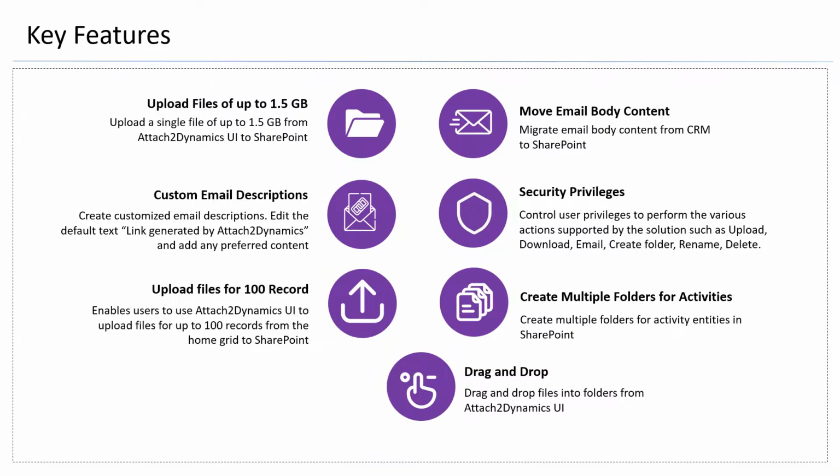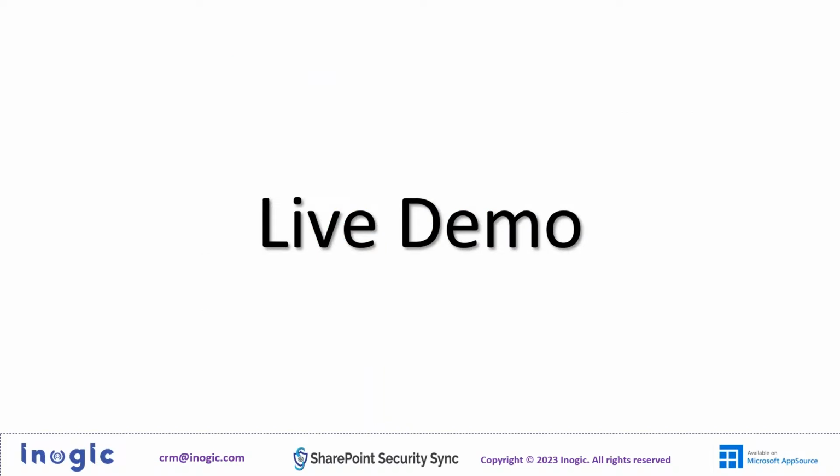Create multiple folders for the activities. Yes, that is pretty much possible. And drag and drop: you can simply drag and drop a file onto the UI, which gets immediately uploaded to SharePoint, rather than using the out-of-the-box functionality, which can only upload one file at a time. So these are some of the key features which the SharePoint Security Sync solution has to offer. Let's see all of these key features in live action.